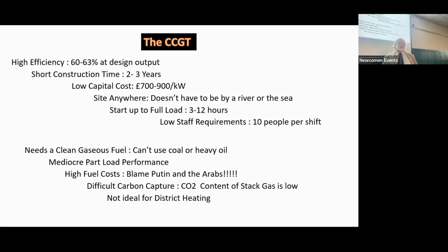We're now in a situation where we've got high fuel costs, which is one reason why combined cycle in this country is up and down all the time in terms of output. They're not very good for carbon capture because the carbon dioxide content of the stack gas is low, which is one reason why, although they keep talking about carbon capture from these plants, it's always another 5 years, another 10 years. And they're not very good for district heating.